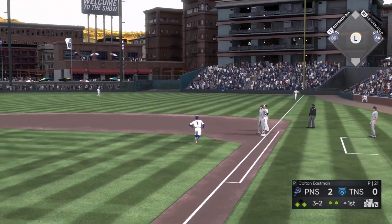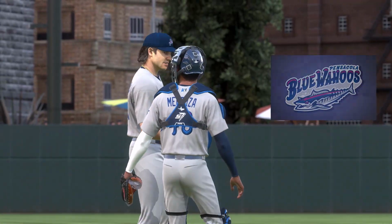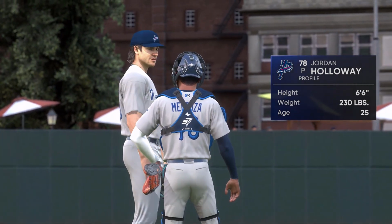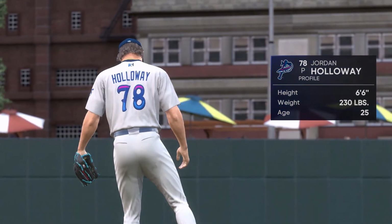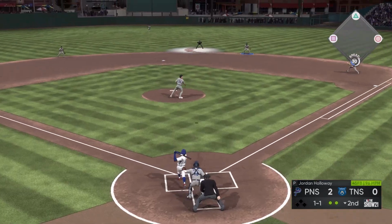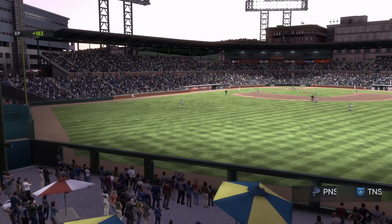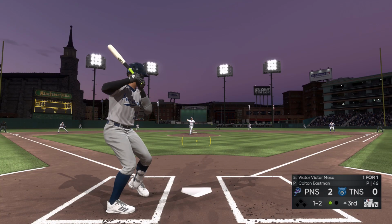Here's Gonzalez. He gets a nice single to drop in right field. That'll bring home an RBI as well. So Jordan Holloway already with some runs to work with. And we'll see what the Blue Wahoo ace has to offer. 6'6", 230 pounds. He's already 25 years old, but he does have potential. We're just hoping we can find some of it here today. And this is a pop out behind the second base bag, and that will end the second inning. So a lot of good pitching from Holloway early on.